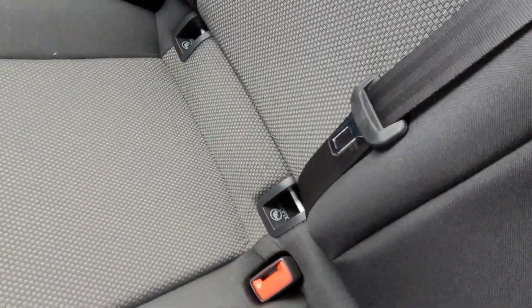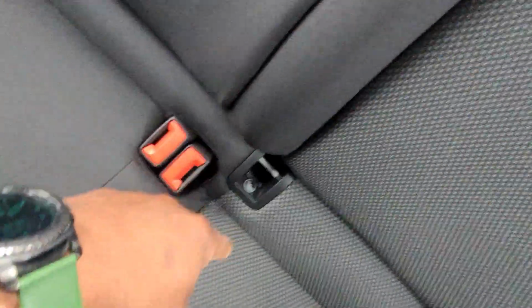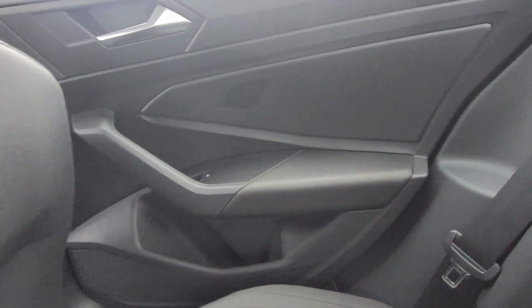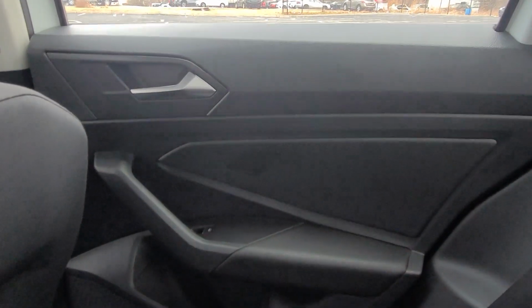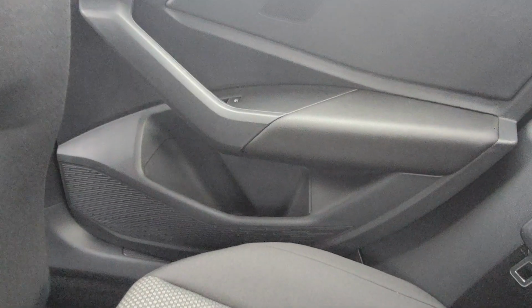Car seat hookups are here and also over here. There is no fold down armrest or cup holder in the Jetta S. You'll have to move up to an SE or an R line to get that fold down armrest, and then you'd of course move up to leatherette seating surfaces too. There's a look at the door right there. This seat's kind of leaned back here, but there's a look at the door panel there. Lots of room for bottles and storage there. Let's take a look at the trunk.